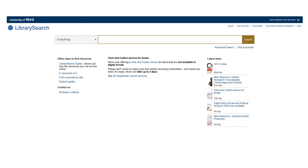You can search LibrarySearch by typing in keywords into the search bar. However, we recommend that if you know exactly what you're looking for, that you limit it to searching by author and a few keywords from the title.